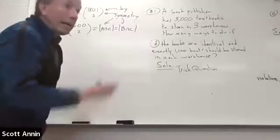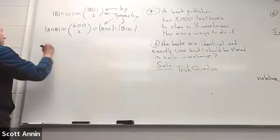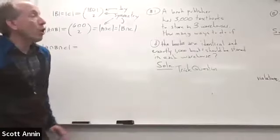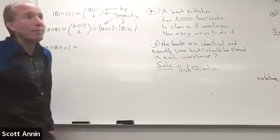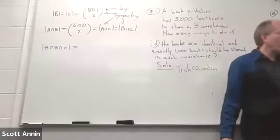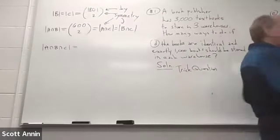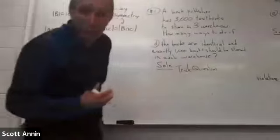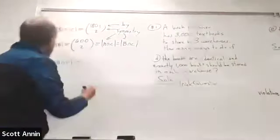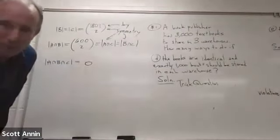Finally, we have the 3-way intersection, A intersect B intersect C. So these are violations of all 3 conditions at the same time. You have to put at least 1,201 books in all 3 warehouses. How many ways are there to do that? 0. Impossible, right? We only have 3,000 books total. So there would be no ways at all. This would have to be a 0 here.